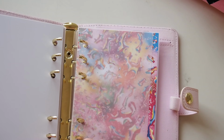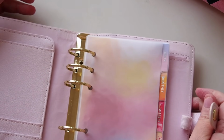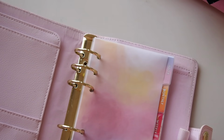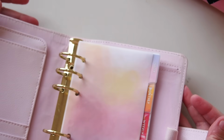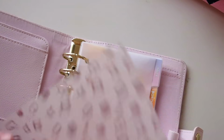Okay, so that's my sections. So this is purely for, well, it's going to be my one planner. I'm not going to have another planner. I contemplated carrying my little pocket as well, but I think I'm not. I think I'm going to stick with just this planner, at least for now.